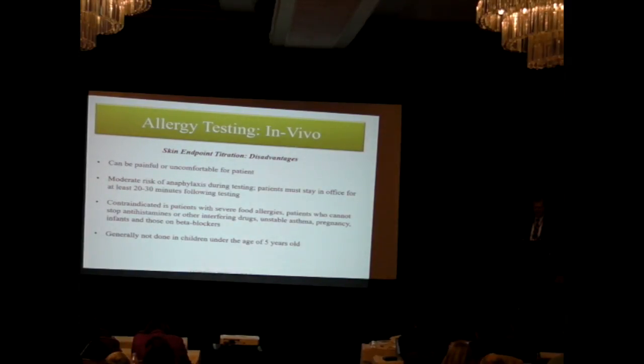The disadvantages, the skin prick testing hurts. This hurts more, I think. There is a slightly higher risk of anaphylaxis during this, so after you do the testing, you want to keep people in your office for at least 20 minutes to observe them to make sure they don't have any kind of delayed hypersensitivity. And again, it's contraindicated in people that have severe food allergies. You would never want to do this on someone who has a known food allergy.